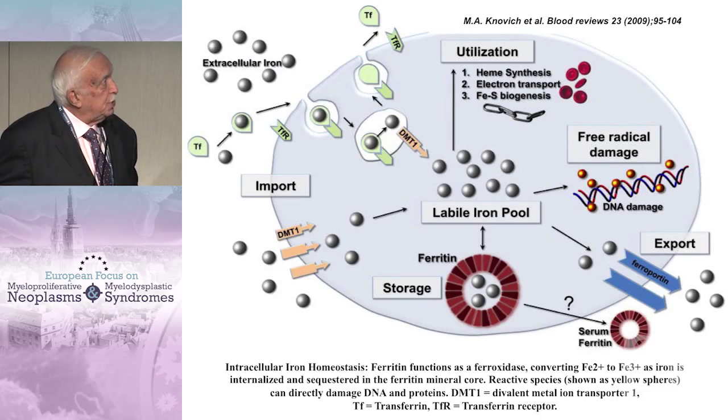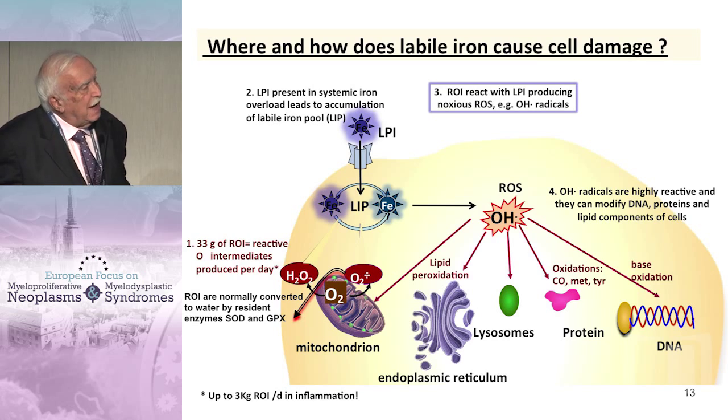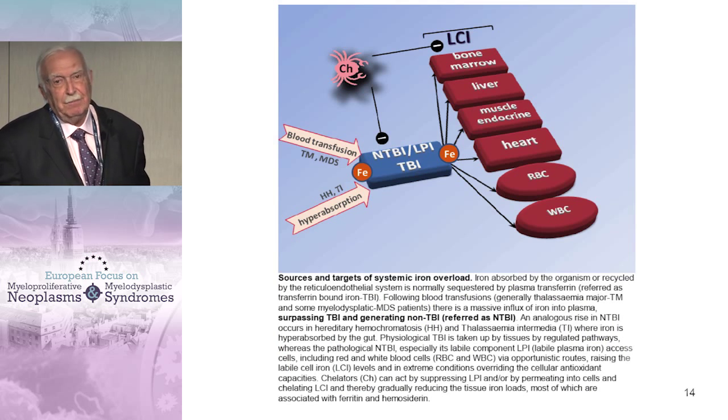And what is it doing? You see, here is the extra iron. It goes into the cell. You have this labile iron pool. And then you have, I'll show you in a second, the oxygen free radicals that you can see here. This is the labile iron pool, intracellular, ROS, reactive oxygen species, hydroxyl radical, which attacks and destroys every part of the cell, mitochondria up to the DNA. That's the story. Free iron, oxygen radicals, damage to the cells.